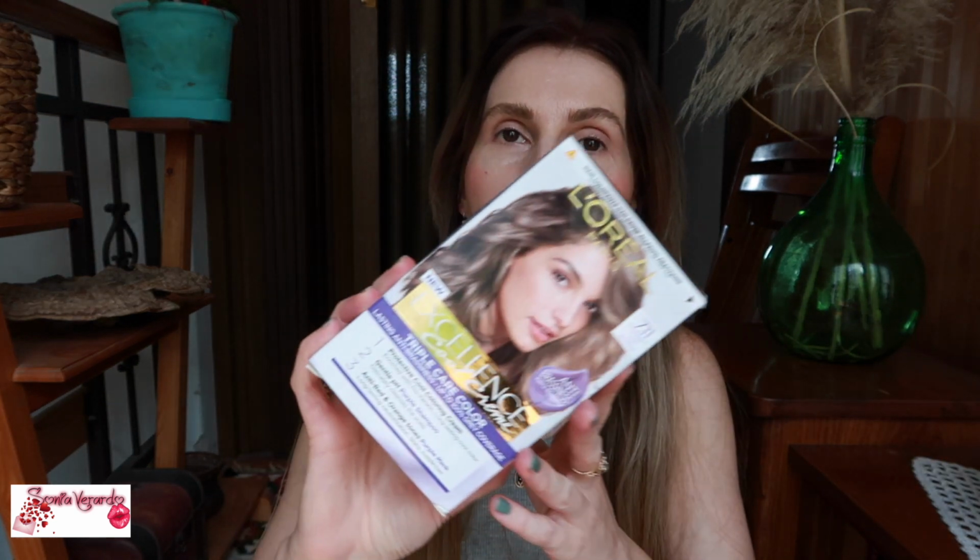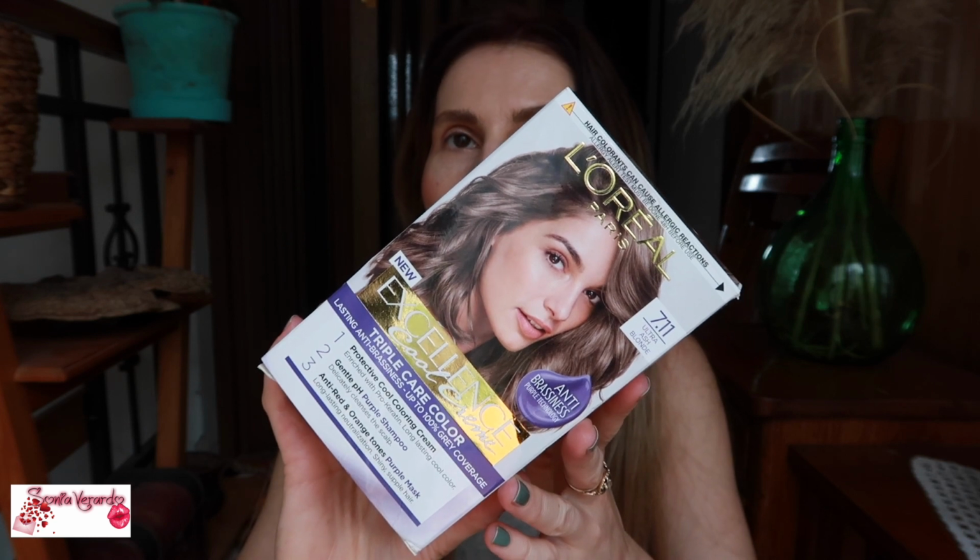If you're working with a darker color and want to go a shade or two lighter, I'm not really sure that this will completely neutralize possible brassiness or reddish hues, whereas if you have a light color and you're going a shade or two darker, this will turn out a beautiful dark natural blonde. So it all depends on your base hair color, and on the condition of your hair. Do you have gray hair, etc.